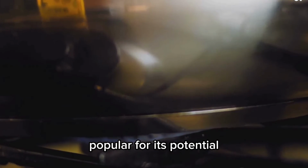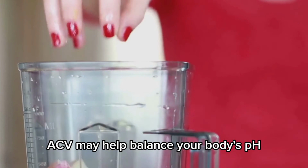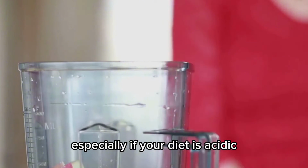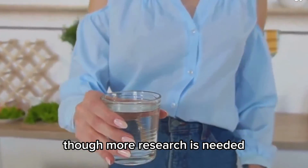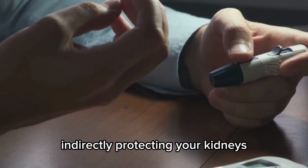10th is apple cider vinegar, ACV drink, popular for its potential alkalizing and detoxifying effects. ACV may help balance your body's pH and support kidney function, especially if your diet is acidic. Some believe it can help dissolve certain kidney stones, though more research is needed. ACV may also help control blood sugar, indirectly protecting your kidneys.